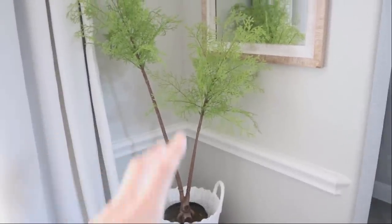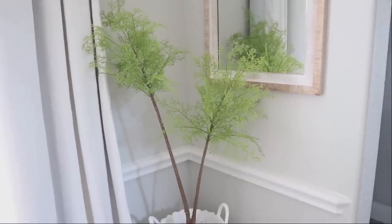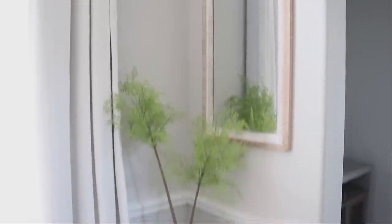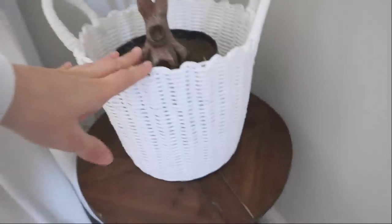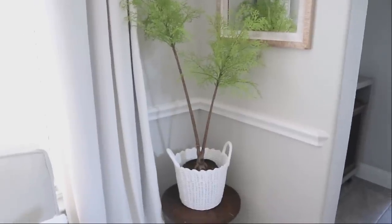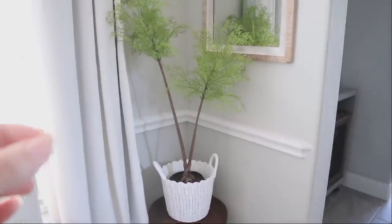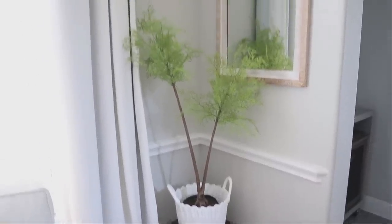There's not much going on, just the tops of the two branches, and I think that it's simple, yet it's just perfect. And then I decided to put this into a white wicker basket. Instead of doing a traditional ceramic pot, I thought that the basket would give it some more dimension and texture. And I also made sure the basket was a little bit bigger than the plant, just to give it a little bit of character in that sense.